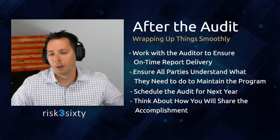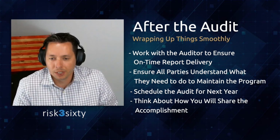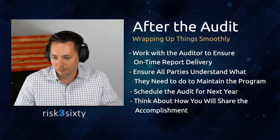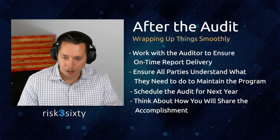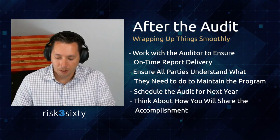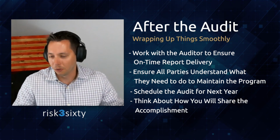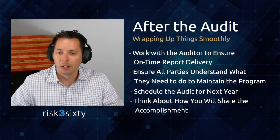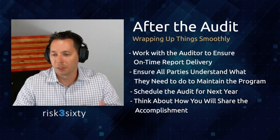What else, CW? Another thing is that second bullet there, making sure there's an understanding of what needs to happen to maintain the program. So, assuming that there's no turnover among stakeholders internally, and assuming that it's not year one, and you have a good understanding, there's probably some processes in place that you can maintain. But if you're going from a type one to now getting ready for a SOC 2 type 2 examination, you need to understand that these controls, now that they're in place, also need to operate in line with how they're written.